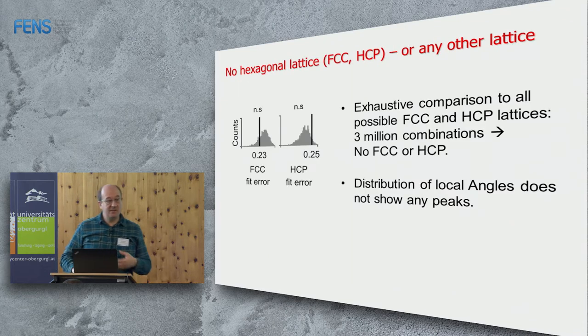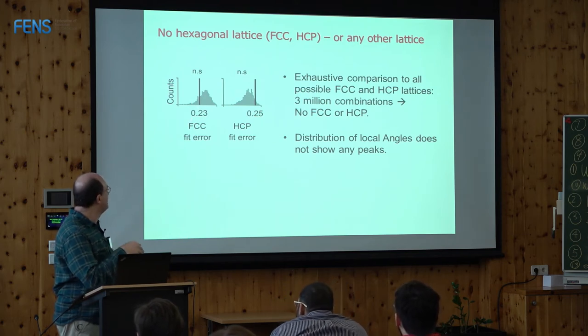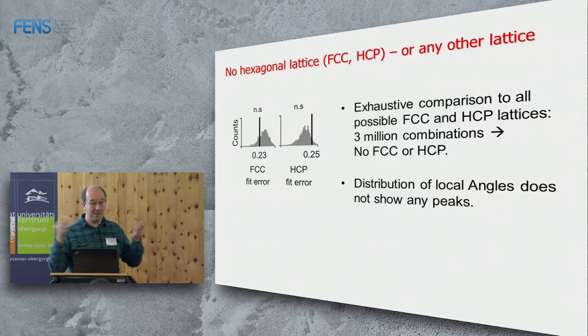And next we asked, is there a lattice? Okay, so we found that for a subset of the neurons, 20%, we have these fixed distances, but is it a real lattice? And the answer is actually no. We did an exhaustive fit, the brute force, inelegant way, which is to simulate all possible 3 million combinations of angles of these lattices and positions and wavelength. And we found no neurons. So it's an example from one neuron. The real fit error, which is the metric of how close it is to an FCC versus the shuffle, you see it's not significant. And the same was true for all the neurons. In fact, no neurons were significant FCC or HCP.